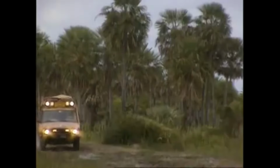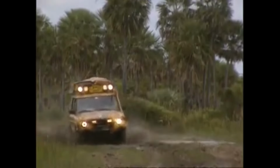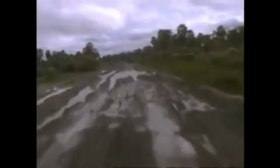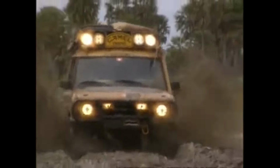The road to hell turned from bumpy to a wet roller coaster ride. The Discoveries bucked and kicked like the local cattle. Their drivers held on like the gauchos for dear life. Below the surface of the water, deep ruts sank up to 3 feet deep. The front of the Discoveries disappeared underwater like boats in a storm.